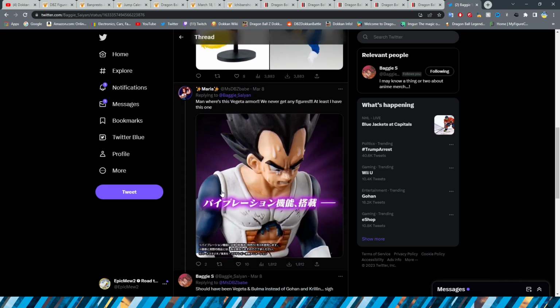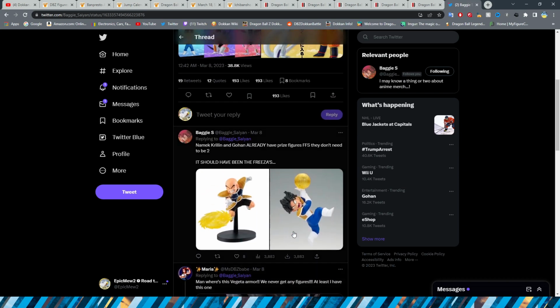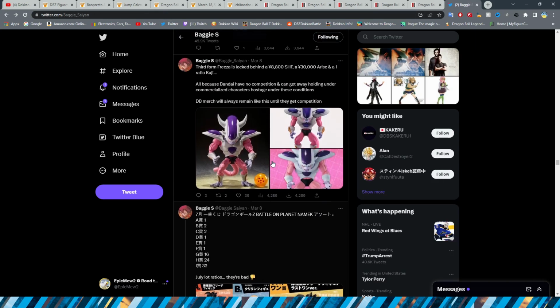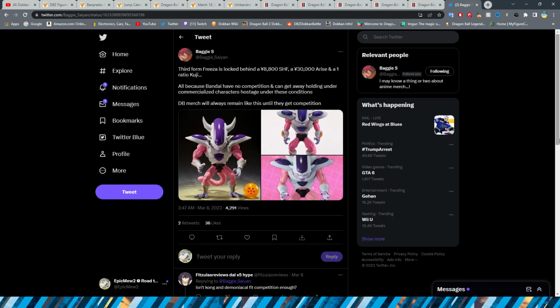And actually a very good point that Miss TBZ Babe makes here, that why did we not get a Vegeta armor figure in this set? Because we literally never get the Namek Saga armor for Vegeta. So kind of unfortunate. And this is also a very good point by Baggy, to be honest with you. It's kind of crazy. Third form Frieza is locked behind a basically $90 SH Figuarts figure, a 30,000 yen, basically around 300 bucks, Dragon Ball Arise figure, and the 1 ratio Kuji.